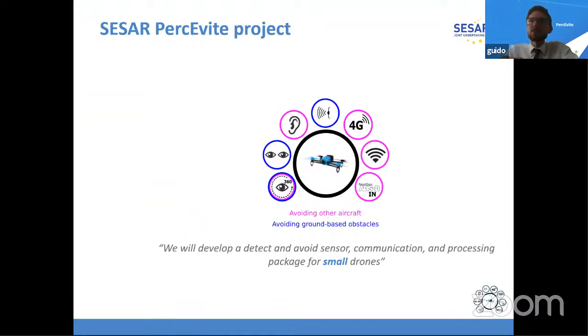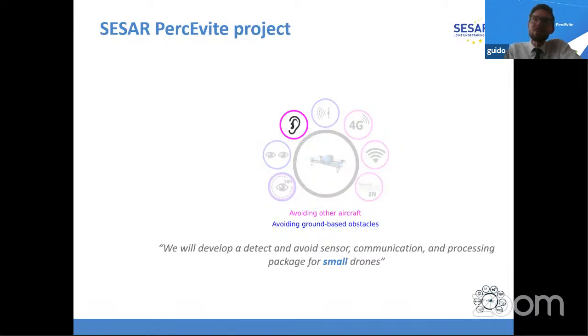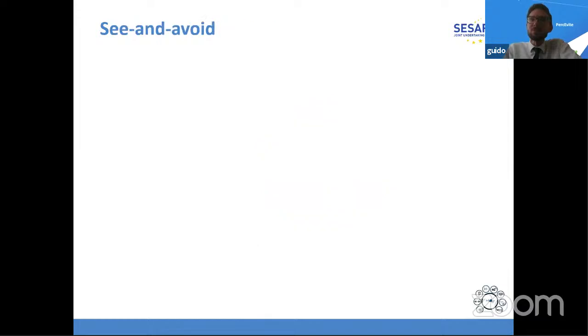If you see the PercEvite project here with the different sensors that we want to look at, now we're going to talk about basically a microphone, so using hear and avoid. Before we delve into hear and avoid, I would like to still show some examples of see and avoid. You've probably all seen the presentation of Giancamine this morning, and he showed some beautiful videos in which I was impressed that sometimes they're able to detect planes pretty far away, but you really clearly see them only very close to impact.